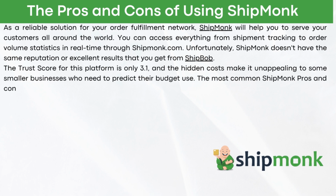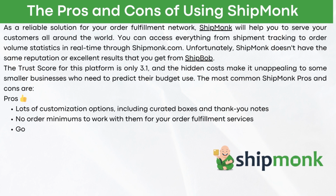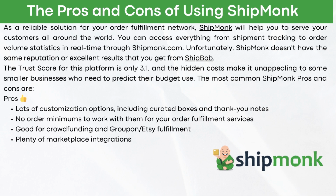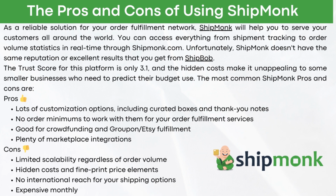The pros are lots of customization options, including curated boxes and thank you notes, no order minimums to work with them for your order fulfillment services, good for crowdfunding and Groupon Etsy fulfillment, and plenty of marketplace integrations. The cons include limited scalability regardless of order volume, hidden costs and fine print price elements, no international reach for your shipping options, and expensive monthly minimums in some circumstances. Let's now take a closer look at some of the pros of using ShipMonk.